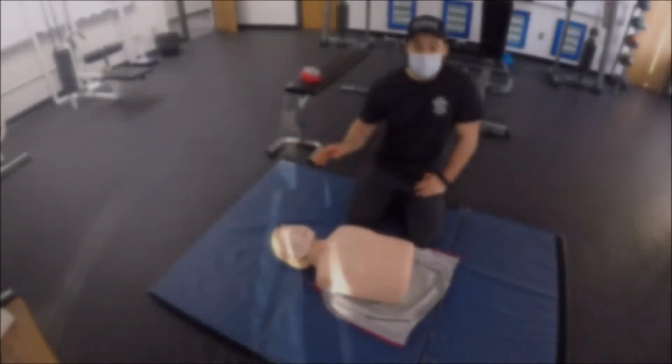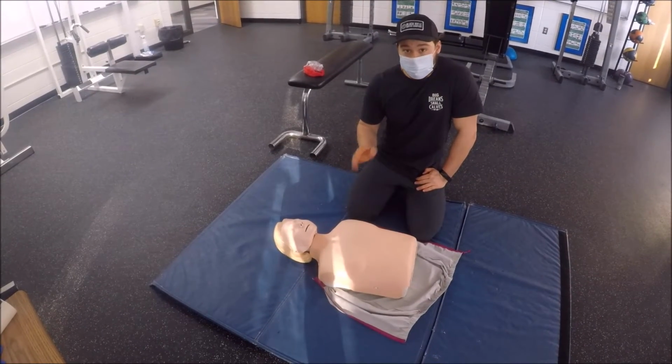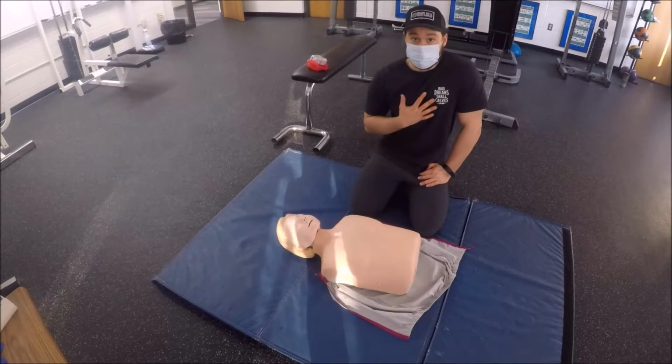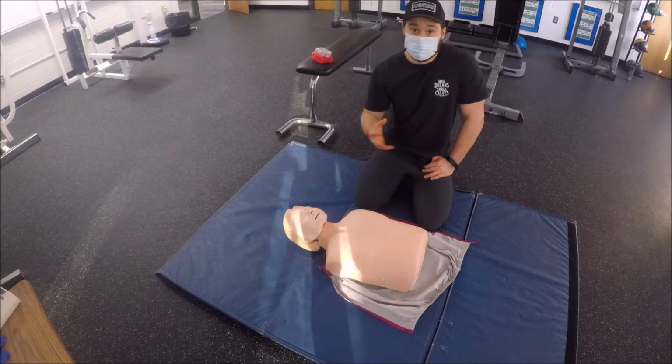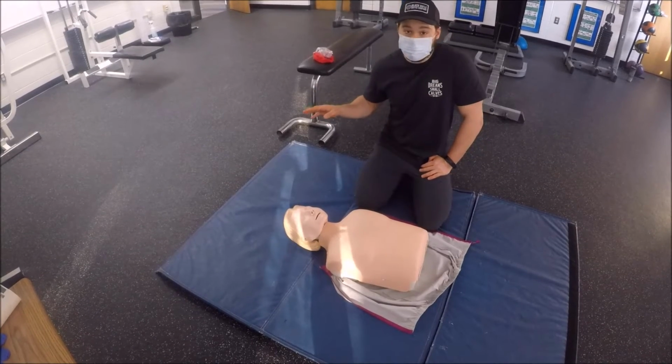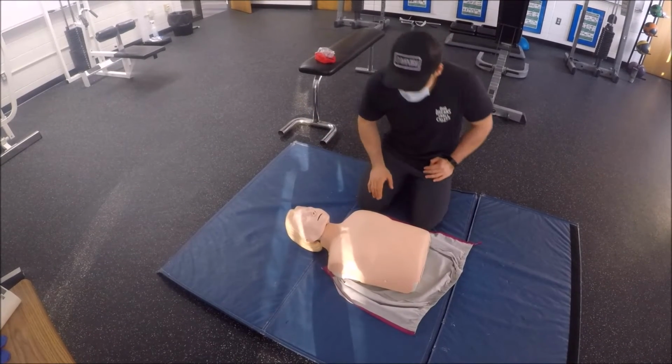While waiting for Cameron to get the AED and the first aid kit, I can start doing chest compressions right away. Personally, I wasn't comfortable doing rescue breaths without a barrier device, so I did have to wait to do rescue breaths until the first aid kit arrived.